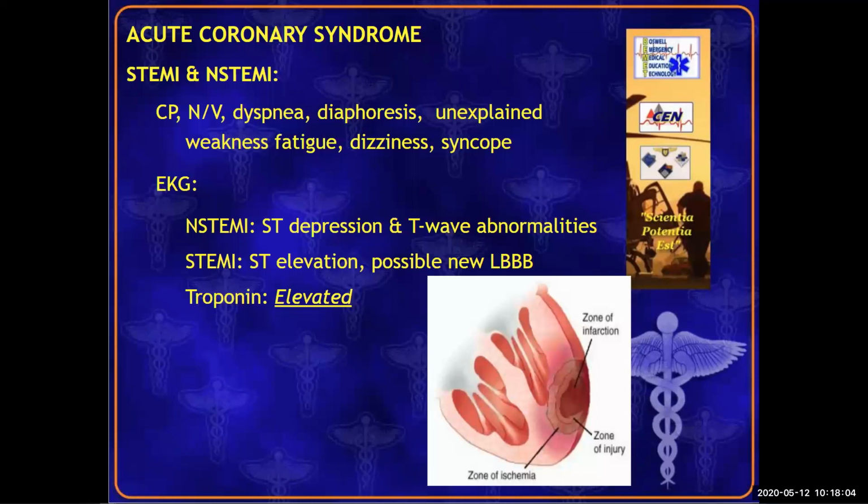The symptoms for these heart attacks don't change. They're textbook. We know them all. We ask about them with every chest pain that comes in. And remember, we may even have the diabetics or the females that have very atypical symptoms. So we're going to keep our index of suspicion pretty high if a person has the risk factors or the comorbidities, and we're going to err on the side of caution.